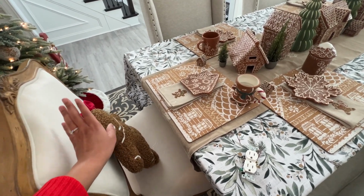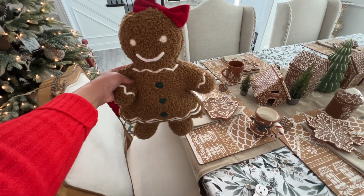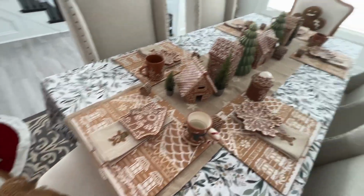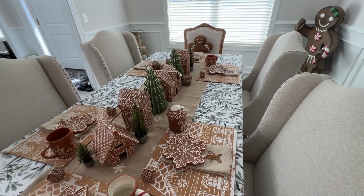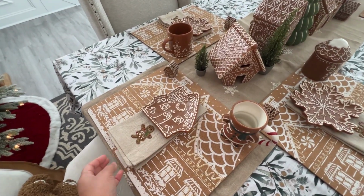And so here's my little gingerbread girl. She's so precious. Okay. And then there's her man. What's up, gingerbread man? Hey, boo. But yeah, and then this is the table setting.